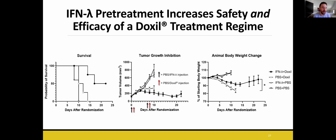So to tie this all together, we wanted to actually do a treatment model. You know, we've proven that this can reduce accumulation and everything, but how does it actually work when we're treating animals with cancer? And what you're seeing in these three panels, the first panel on the left is the survival study. So right away, you can see that our group, the black circles, the ones that were treated with interferon lambda and Doxil, had the highest survival rate. The animals that were treated with either just control interferon lambda, or control Doxil, all perished before day 15, while almost half of the animals that were treated with the interferon lambda Doxil were still alive.